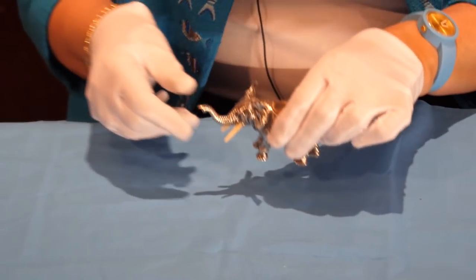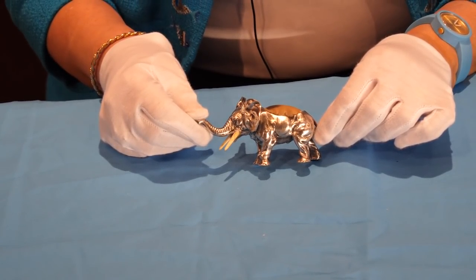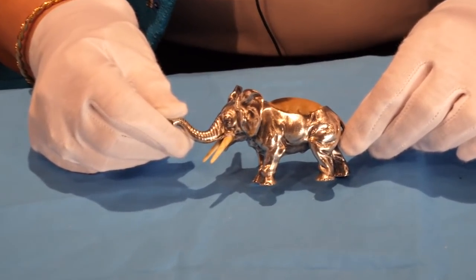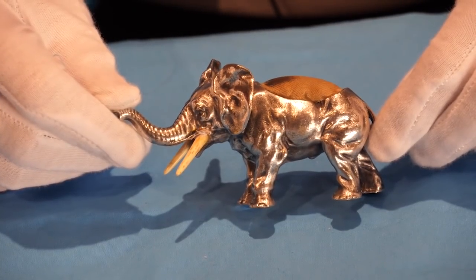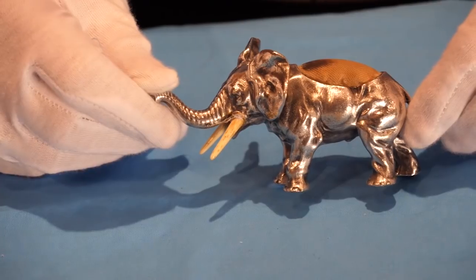Many of you have seen elephant pin cushions. This one dates from the 19th century. It's complete with ivory tusks, which we of course would not do any longer because we know of the damage to the elephant herds from people trying to harvest those tusks.